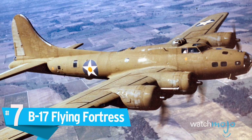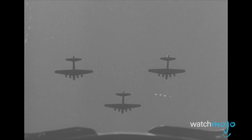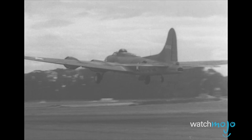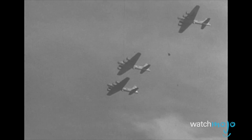Number 7. The B-17 Flying Fortress. With a whopping 4 engines keeping it in the air, the B-17 lived up to its name. Designed and financed entirely by Boeing, the Flying Fortress was mass-produced after the events of Pearl Harbor. Originally armed with 5 .30 caliber machine guns, the B-17 could carry around 9,600 pounds worth of bombs.